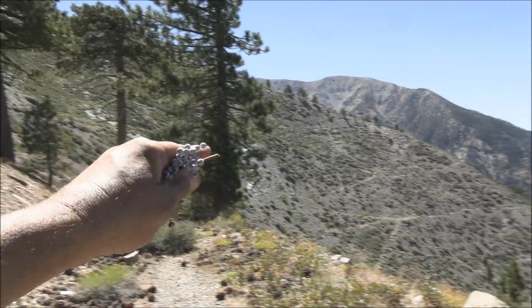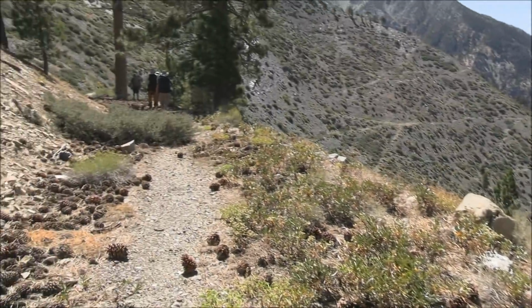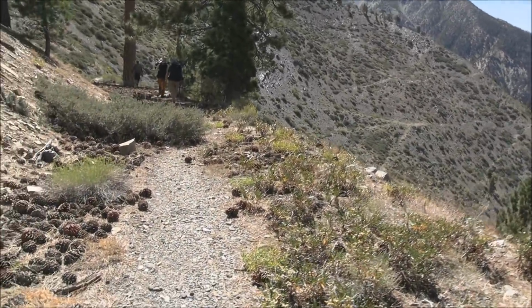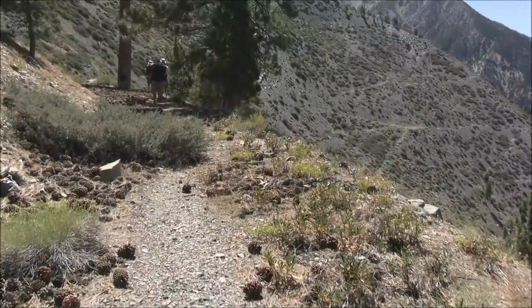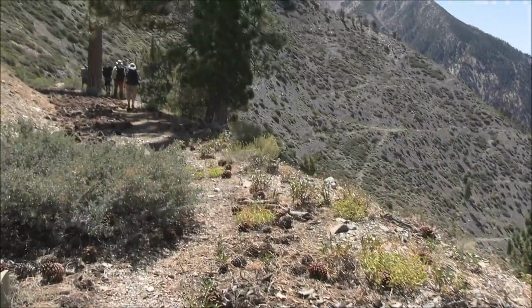We're going to drop down over that ridge. I've done this hike before, but this time we're going to go all the way to Fish Fork and down to the rappelling part.